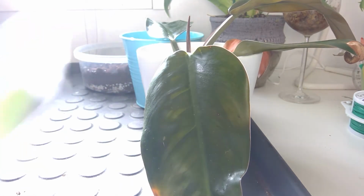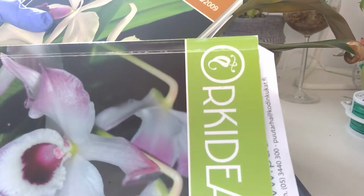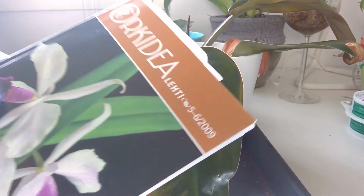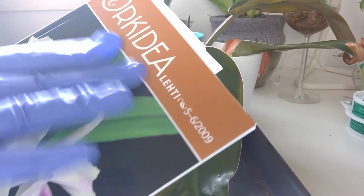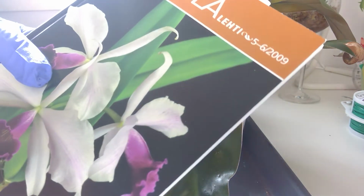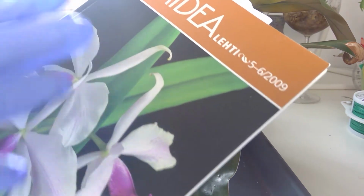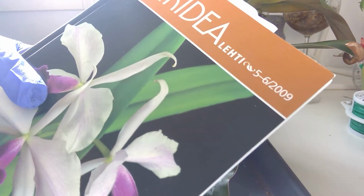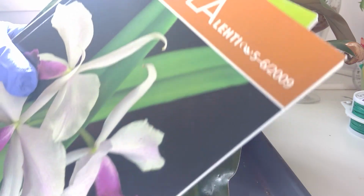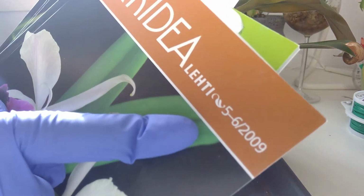So let's see. Oh, and I have to share with you something which I actually found. These are a couple of specialized magazines from our Orchid Society, so this is in Finnish. These are really old magazines, as you can see, but they tell the basic information, the background, all from the dinosaur periods, or these really ancient times. So there are all the details, latest research, what was known back in those days.